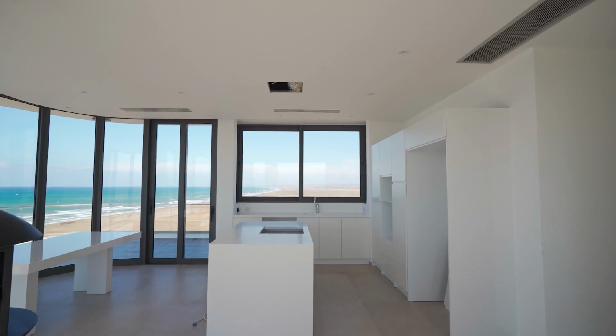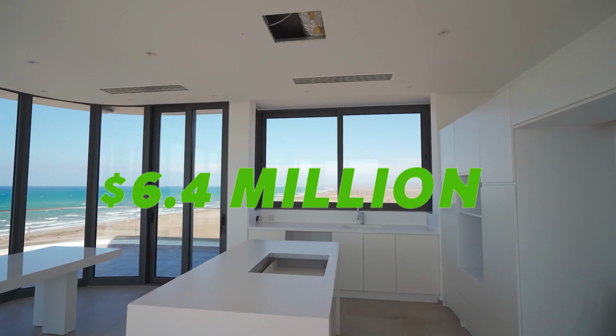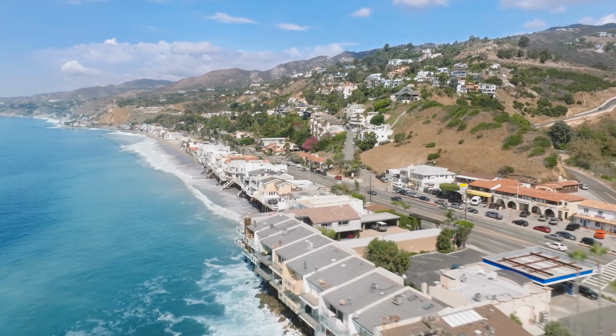Well, if I give you a property that's listed for $6.4 million on the beach, would you buy it? No. Okay, well, you have some sort of constraints. So where are you actually looking to buy? Can you give me some zip codes? And then boom, they'll give you some zip codes they want to buy in, and then boom, you can go after those areas. They will give you the top areas.